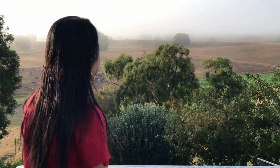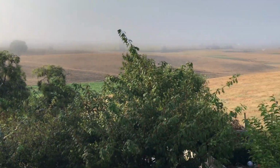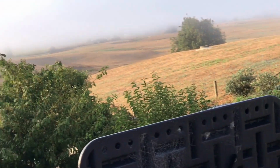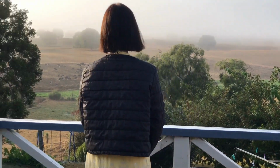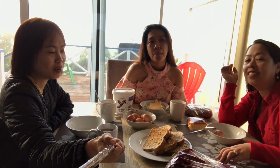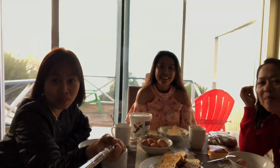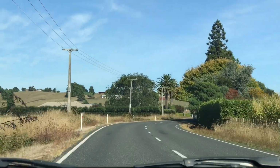Yes, this is the place I dream of. When you wake up, you see the beautiful views of the mountain, the cows. Ayan. 4 minutes, we will arrive in Hobbiton.